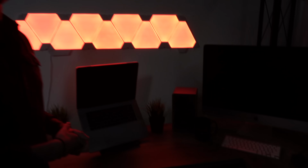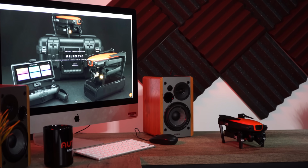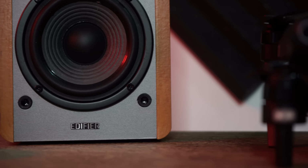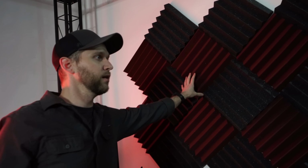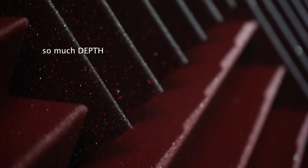And then we have our awesome assortment of random desk items. So a laptop, iMac, and then 2 speakers. And then this room also echoes really badly. So not only do the sound deadening panels look pretty good as a background and add a lot more depth to your shot, but they also help out with audio.